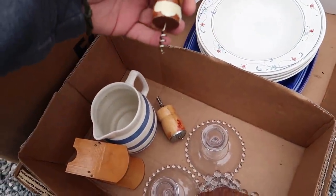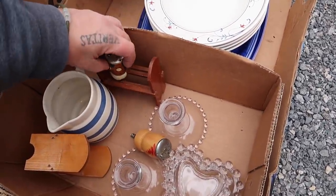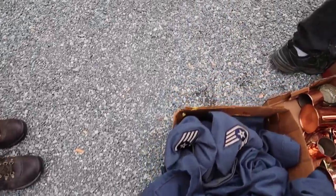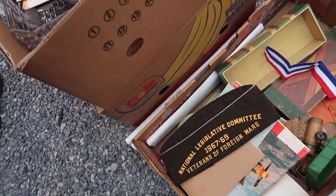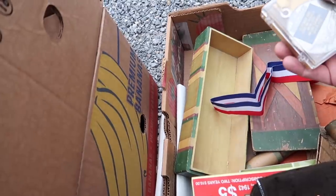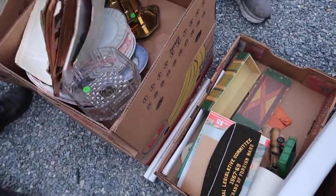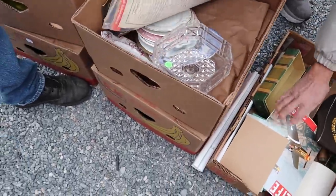What's this guy? Where's... Oh, I see. He's going somewhere. Alright. One's missing. Each one's missing one. Of course. Some Air Force uniforms. Toys. Yes, please. Medals. I know what those are. Good, they're shooting medals. Excellent.